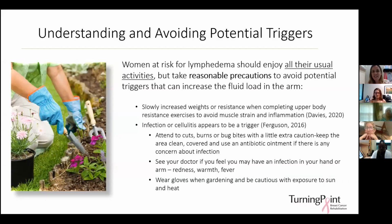All right, so understanding and avoiding potential triggers. So it is our goal that all of our patients are able to enjoy all of their usual activities, whether it's gardening, yoga, boogie boarding, whatever it is that you love to do, but taking reasonable precautions when possible to avoid potential triggers. And again, really what that trigger is doing is something that's going to bring more fluid or increased fluid to that area. And we know that the system can't deal with that increased demand.